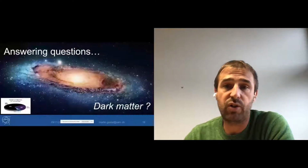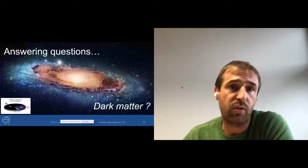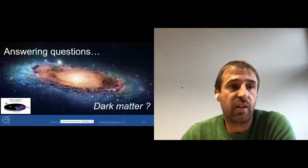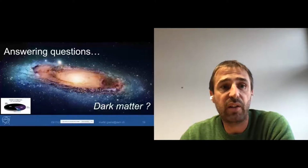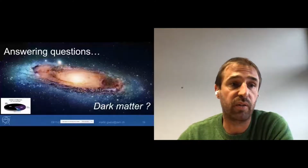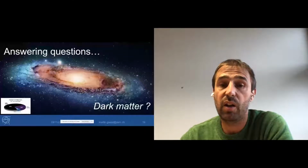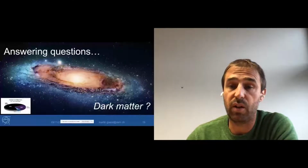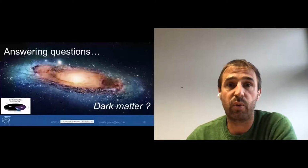The next big question will be dark matter. As you know, the universe is made of normal matter, but it's a very small percentage, only 5%. The rest is much more exotic, like 26% dark matter and 69% dark energy. Being able to spot, to quantify, to analyze that sort of matter would be a huge achievement for CERN.